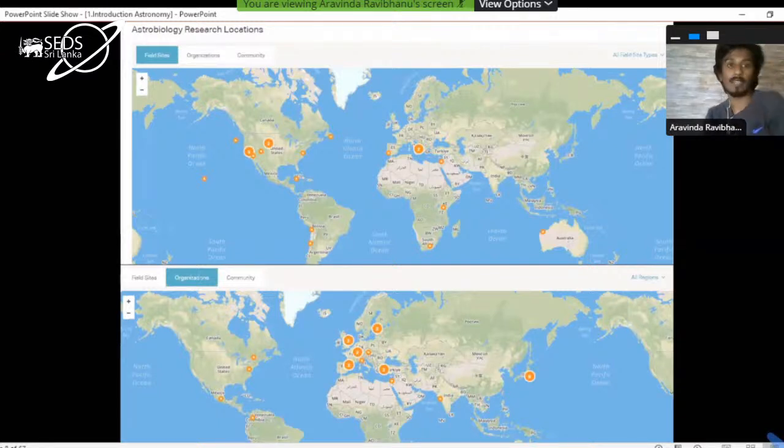Before that, I will show you two maps so you can briefly have an idea of what kind of field sites and what kind of organizations are supposed to do work relevant to astrobiology research and innovations, although some places are missing in those maps. You can see those stations, actually the bottom one: most of the organizations are spotted in Europe, and they are not looking for the fundamental answers to what the meaning of astrobiology is.